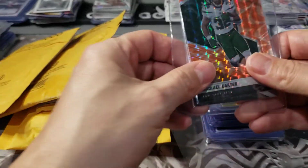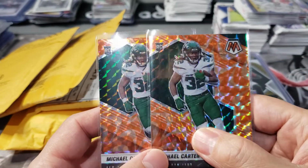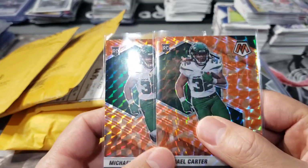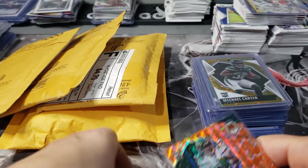But anyways, that's a risk you take buying on eBay. I know you're not going to get PSA 10 quality stuff, it's hard, but just be honest, man. If you're selling cards, just be honest with the person who's buying, especially when you're spending that kind of money on a card. A couple Michael Carters. It was a lot. Paid $7 for the lot.